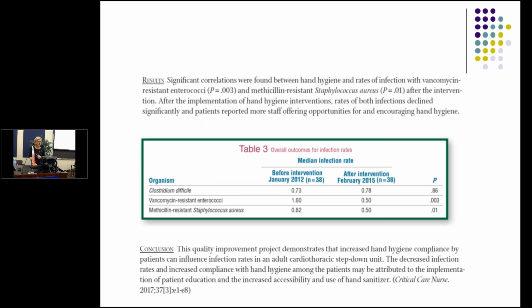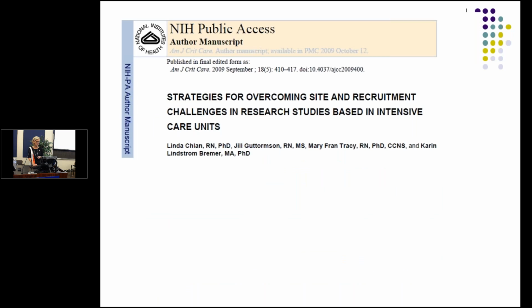And they showed that throughout their project, they were able to implement hand hygiene interventions, that rates of infections, both vancomycin-resistant enterococcus and methicillin-resistant Staph aureus, were decreased over time, and this project actually increased hand hygiene compliance by patients in their unit. So I thought it was sort of a novel way to showcase, yes, we're always focusing on clinicians, but engaging patients in the process can also be beneficial over time as well. And they certainly were able to get a nice publication on the results of this bedside project.